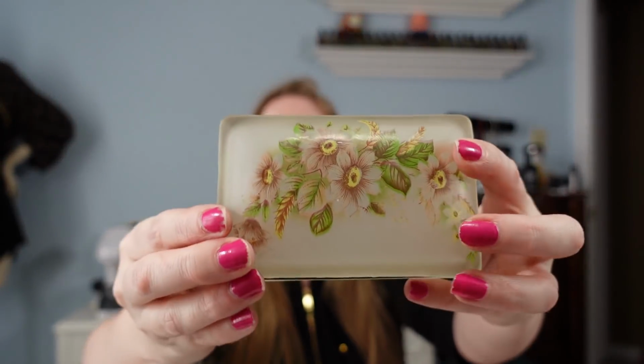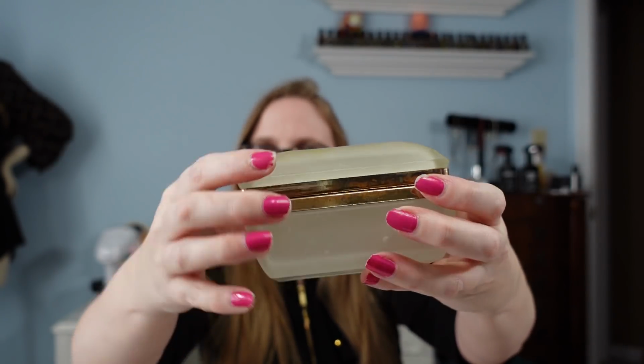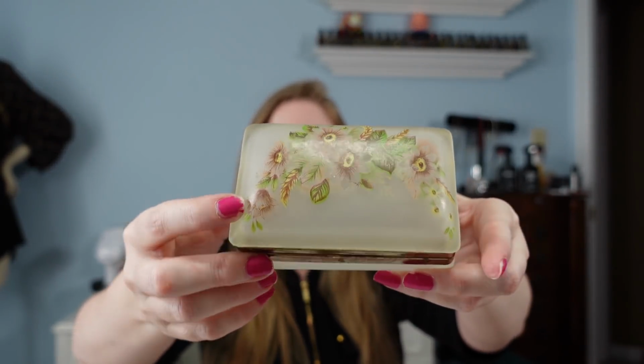Plus it came with some other stuff. I didn't list this either. It's just a little, I don't know if you want to call that lucite, glass, jewelry trinket box. It is pretty. It needs cleaned up a little bit. I may list this, I may just put it out at a yard sale. I haven't decided.